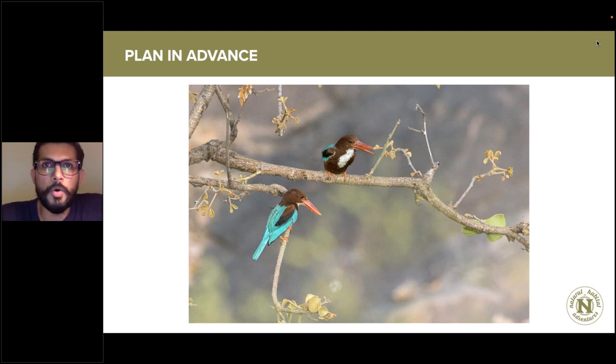no mission, no goal in mind, and just to enjoy bird photography. Sure, you'll get a lot of birds, but if you plan your trip properly, if you plan your shoot properly, you are going to get rewarded really, really well.